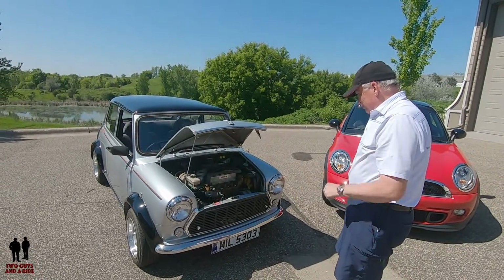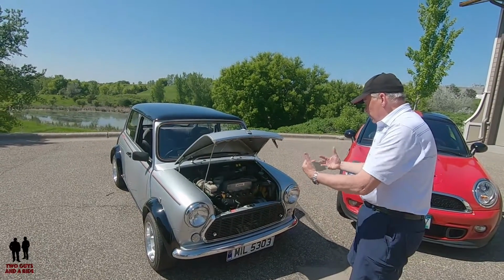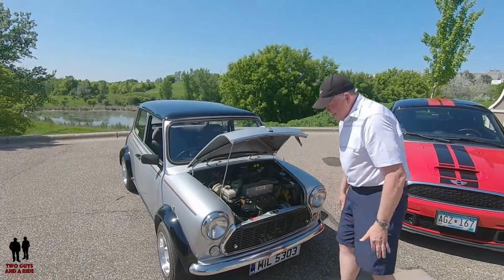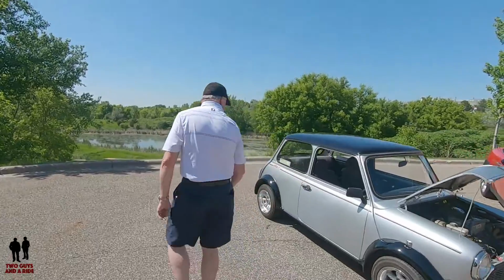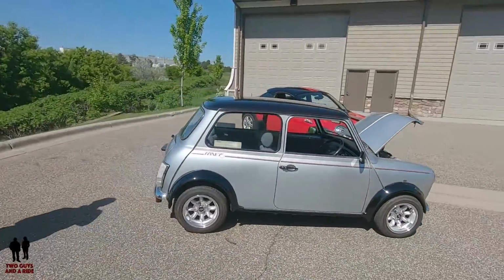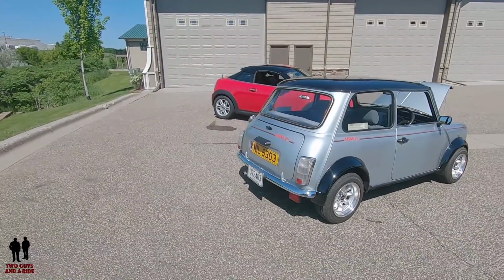That's really cool that you have to take the grill off your car to change your oil. Yeah. But everything, again, is fit in there exactly where it needs to be. But everything is squished. There's not much forward room here. If you look at the back of the car, and of course I've got my English plates on there to make it authentic.